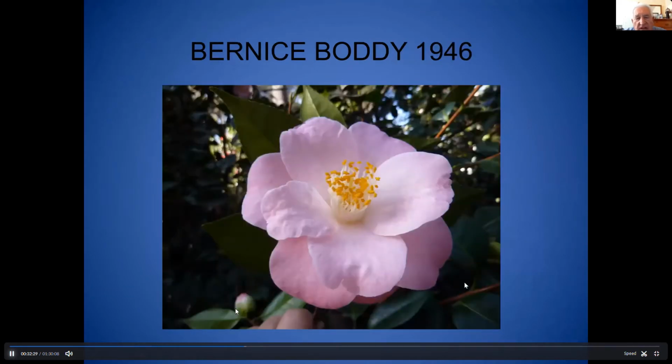The iconic Descanso flower is Bernice Bodie, which he introduced in 1946. But what Bodie did is when Mr. Yudamoso was interned in about 1942, he bought all of his camellias. There were thousands of them. I believe he paid about $50,000. It was probably $300,000 or $400,000 worth of plants. But anyway, he took the seeds and plants from the Star nurseries and propagated them. And this is sort of their iconic flower, Bernice Bodie.